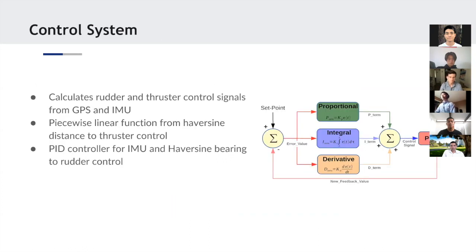So our system has two different control systems. The first one takes in the Haversine distance between the GPS location and the target location, and that is used to calculate the thruster power. This function is a two-piece wise linear function. The first piece is a constant high value at a long distance, and then at short distance, the thruster power is linearly proportional to the distance. The second control system is for the IMU, so it calculates the angle of error between the IMU and the Haversine bearing, and that is used to calculate the rudder controller. We use a simple PID controller to calculate this because we need it to get in the right direction as quickly as possible.